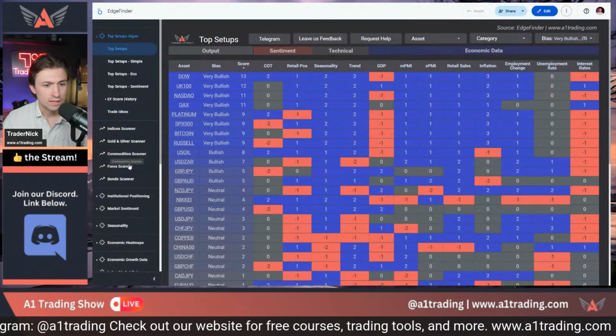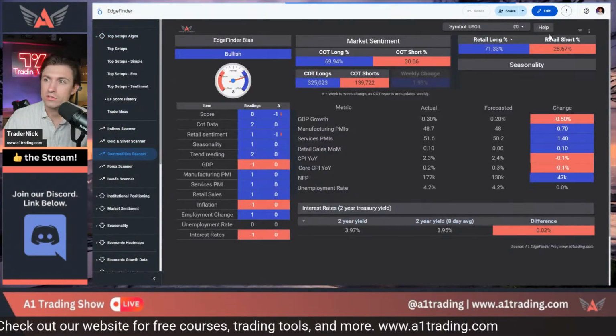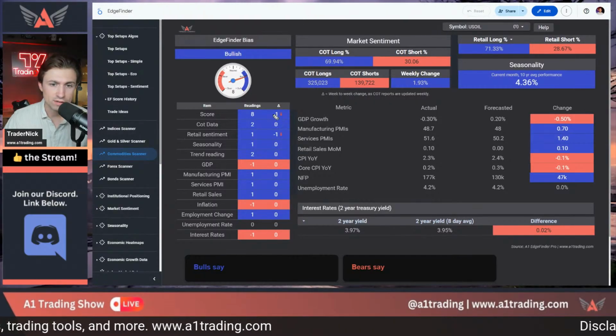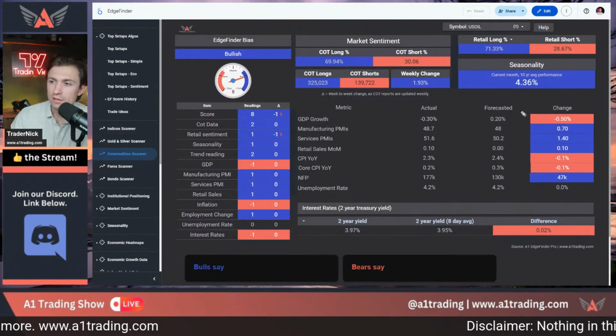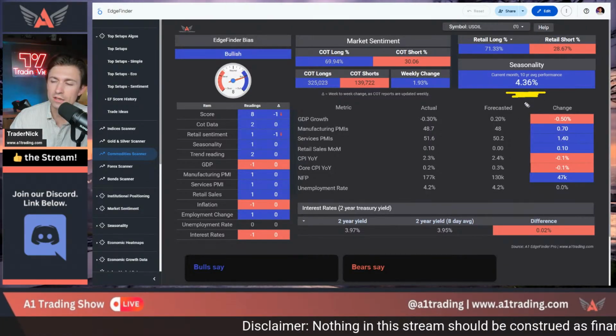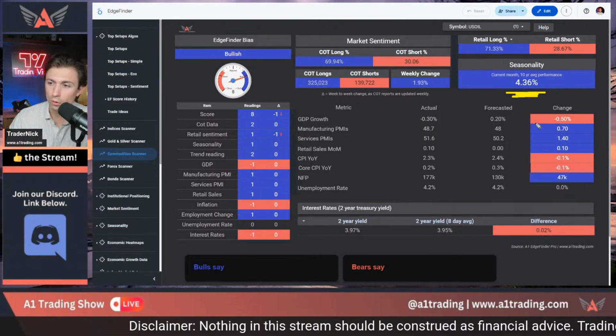Part of the reason I like oil, actually, we can just do a commodity scan really quick, just to understand the concept here on oil. So we're looking at oil's overall score on the Edge Finder. And what we can see here is a lot of our score is coming from seasonality, right? So seasonally, it is a strong period of the year for oil prices.